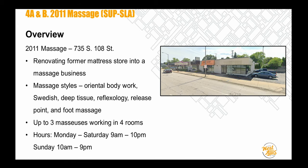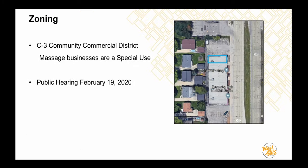So 2011 Massage is proposing to go into the space at 735 South 108th Street, or Highway 100. It used to be a mattress store, and now they want to turn it into a massage business. They offer various styles of massage, want to have up to 3 masseuses, and are going to build out 4 different rooms. Their hours are Monday through Saturday, 9 a.m. to 10 p.m., and Sunday, 10 to 9. Their zoning is C3. They're a special use pretty much across the board. Their public hearing will be February 19th.